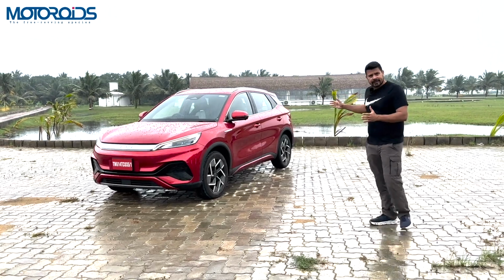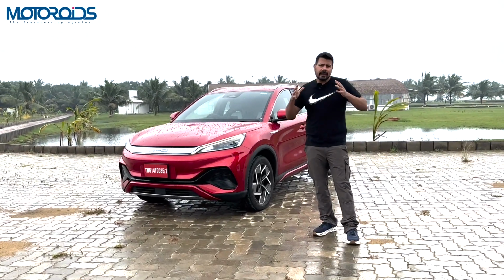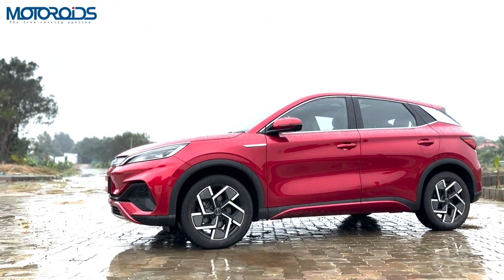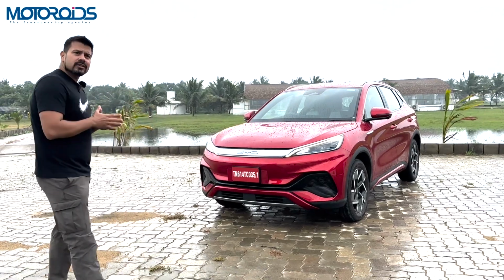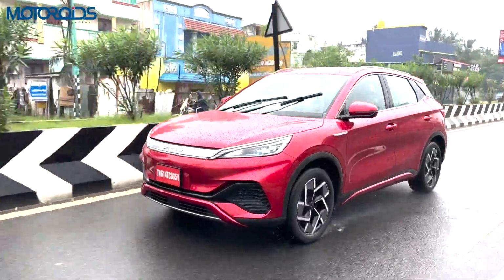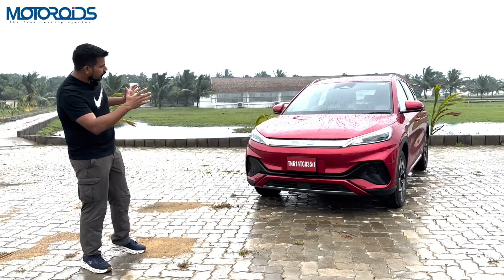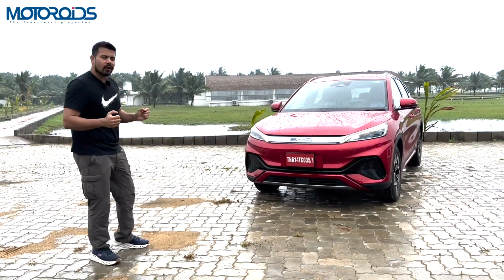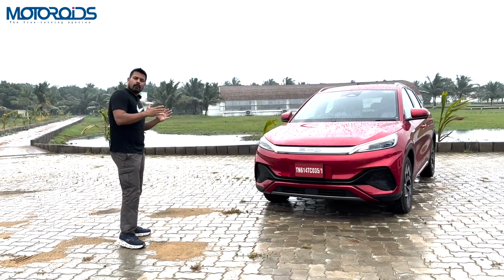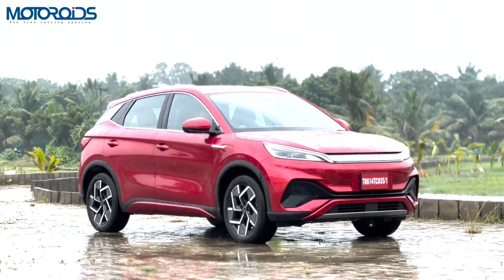Now when you look at the design, the exteriors of this car are supposedly inspired by the Dragon, and as a whole, I would say that this doesn't come across as a very strong looking SUV. It is not an AWD, that's something that you need to be clear about. It's a two-wheel drive, that's a front-wheel drive vehicle. Now while BYD is calling it an SUV, when you look at it, it doesn't come across as a very muscular or a very brawny design. It is instead a very sophisticated, very evolved kind of a design, and it doesn't have the brawn or the muscle that you generally associate with SUVs.